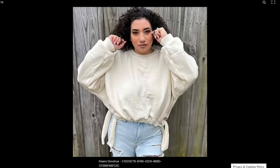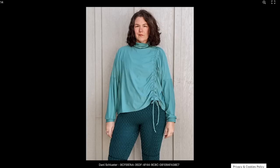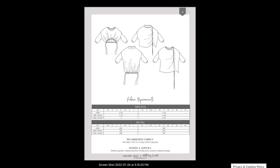Oh, here it is whenever you tie it. That's also super cute. You can get a more defined waist this way. Oh, she made it into a dress. That's cute. I wonder what happens when she moves her hand though. Like how high up on the thigh are we going? So yeah, the vertical ruching takes a drapier fabric, and with the horizontal ruching you can go a little bit more structured.